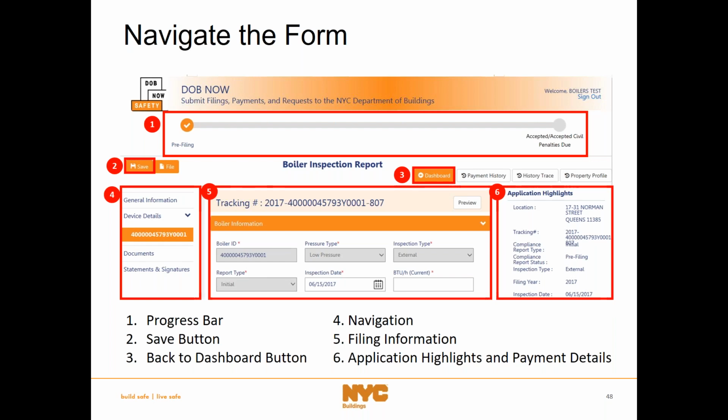To the right of the Save button, about 2/3 of the way across the form, is the Back to Dashboard button. Click that whenever you're in a filing and need to return to your dashboard. Over on the left, near the number 4, is the form navigation, and this will list the sections of the form and guide you through completing the filing.